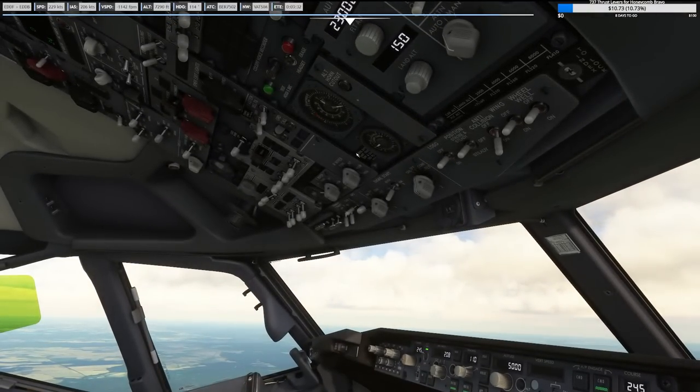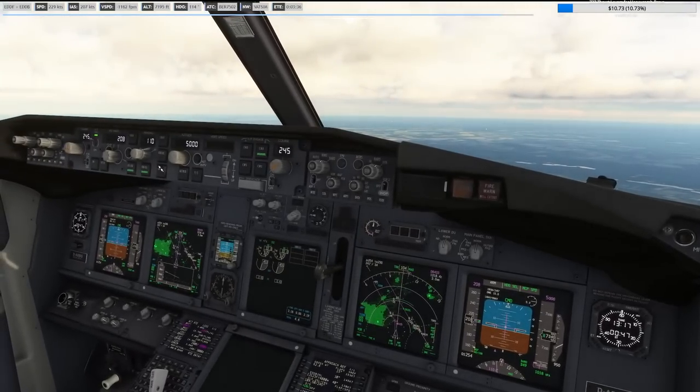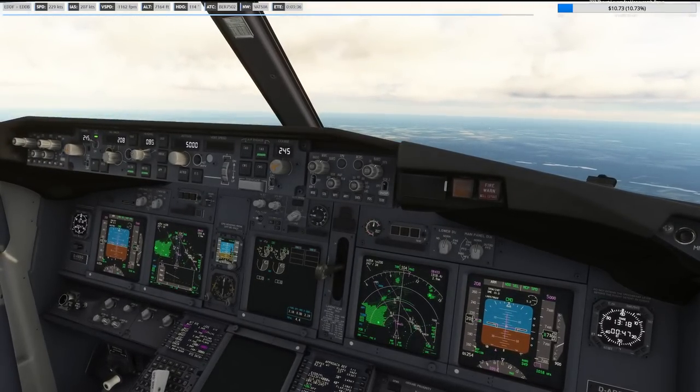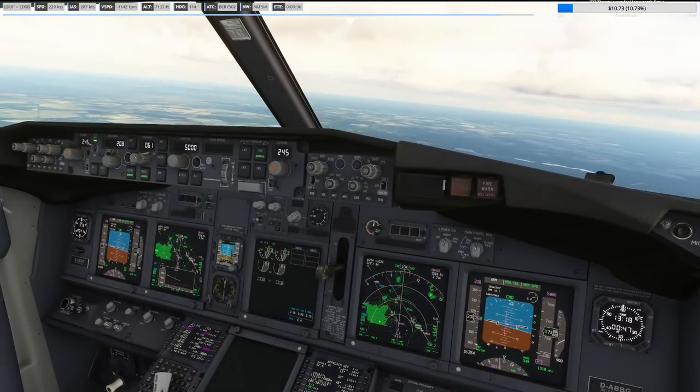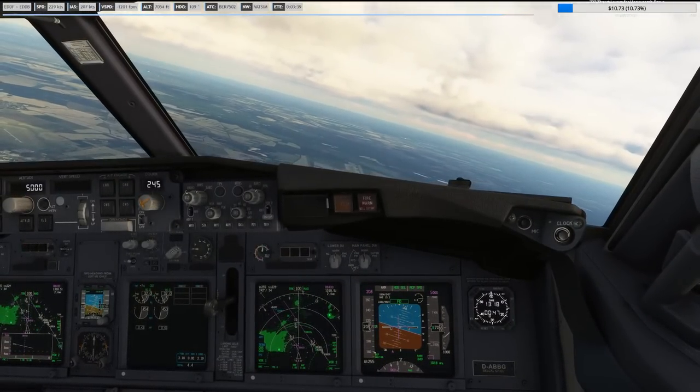Cabin secure. Air Berlin 7502, left turn heading 060. Heading 060, Air Berlin 7502. KLM 760, okay. Turn right.